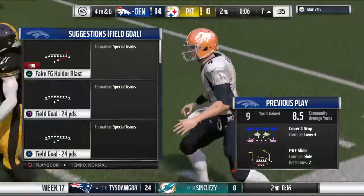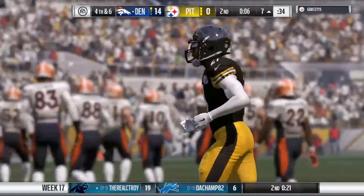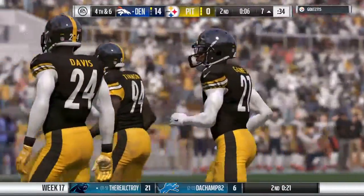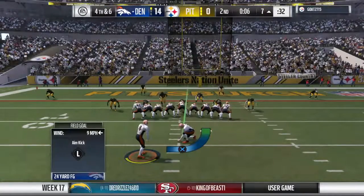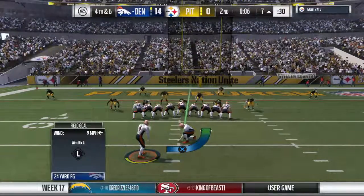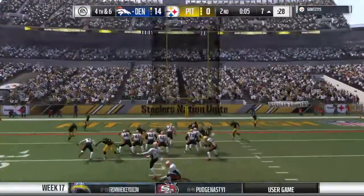Well, partner, nothing comes open here, so he decides to escape out of there, and he doesn't pick up a first down, but he does gain additional yardage to set up a possible field goal attempt if they decide to go that route. So they won't get a touchdown, but here's a chance to at least get 3 to end the first half. From the left hash, a chip shot here.